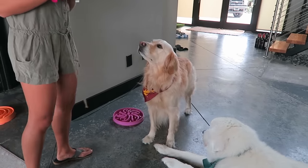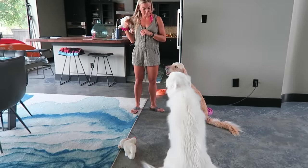Should we put Coop away? Coop, come here. Give Koda a moment. Come on, Coop, come here. I would never say something bad to his face, but Cooper's not good at sharing. No, he's very self-centered. You would think he's an only child the way he behaves.